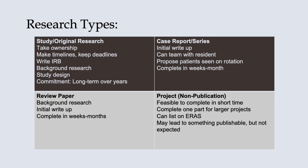So we talked a little bit about some of the different types of research and the effort and time that they require. If you look to the top right, there's case reports and case series. As a student, you'll probably do the initial write-up. You may be teamed up with a resident. You might be able to identify patients that are interesting cases when you're on rotations. If everyone sort of thinks this is interesting, it might be a good case report. And you can get these done in days to weeks to even months. So you can usually turn around a case report in a weekend, sometimes even in a night. So these can get done quickly.